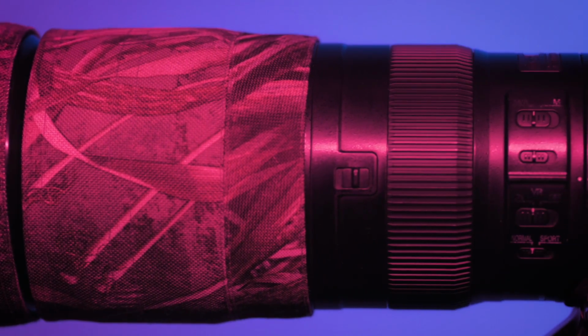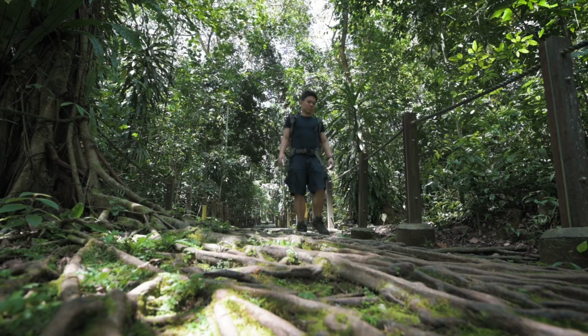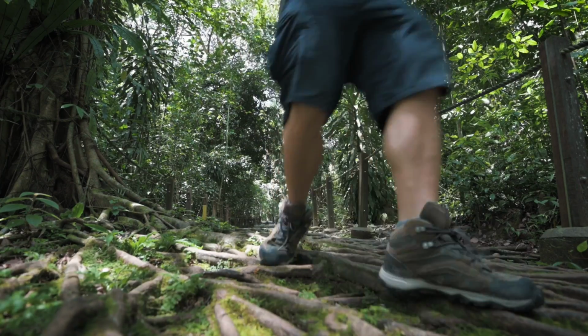The size of this 200 to 500 is also considered fairly large when you compare it to some of the other competitors with similar focal ranges out there. So this makes it a little bit bulkier to carry around. But I do believe the Nikon Z system is coming up with their own 200 to 600mm lens sometime later this year. So definitely I think that would be a smaller package and maybe a lighter package as well, so I can't wait to try that out.